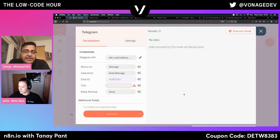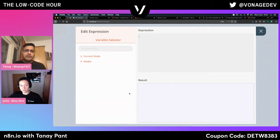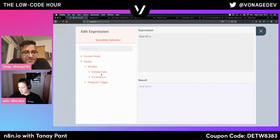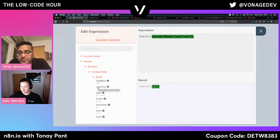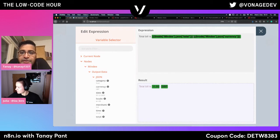Yes. And for text, since this would also be a dynamic piece of information depending on the receipt that we uploaded, we'd also add expressions. Let's make it simple for now. Let's say total bill is, we can just write that there. Amount, yeah. And then I'll let you select it by yourself. Right now I'm looking at mainly output data and the total. Yes, perfect. And then we can also add the currency as well. Perfect. I think we can add a space between the two expressions. Yep, perfect. Let's start off with this. We can add all the information eventually, but I think that's a great start.